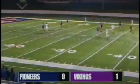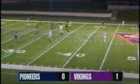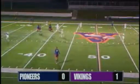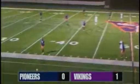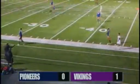Here's Garcia. Tries to flip it in towards Kenworthy. That gets knocked away. Pioneers take that one. And now Garcia will call for a foul. She was tripped up. They'll listen, Marquis, on that one. They find Schmidt, and Schmidt actually knocks it out of play. Be a Viking throw-in in front of the Pioneers bench.